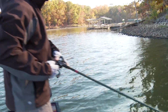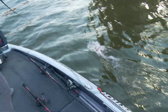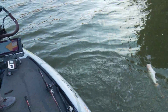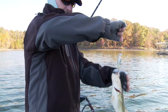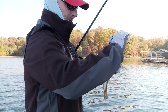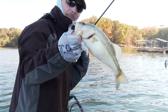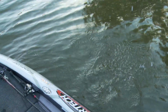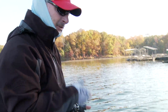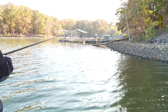There's one. Hit a rock and that one just jumped all over that square bill. Get down, little guy. How about that? In the shade, still up and active. Ate a little Sexy Rockstar. Not a big one, but he'll be a 15-incher soon. Bounced that right off a rock. Deflection, he ate it.